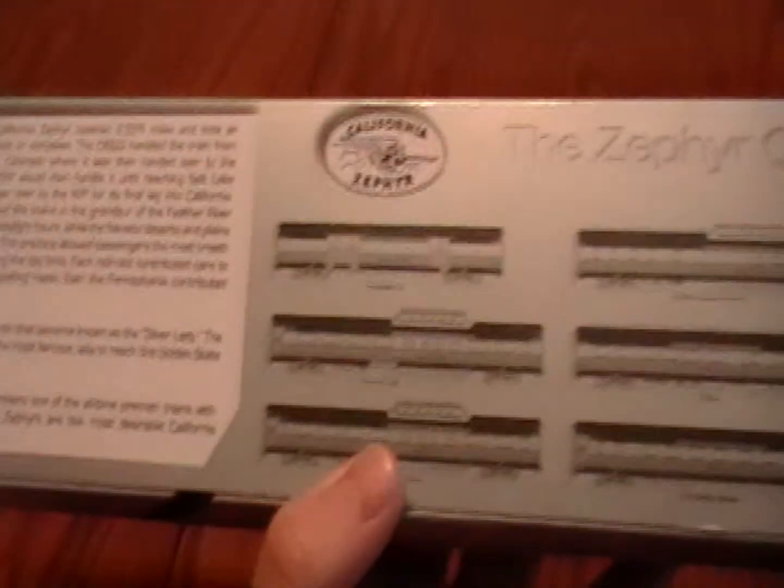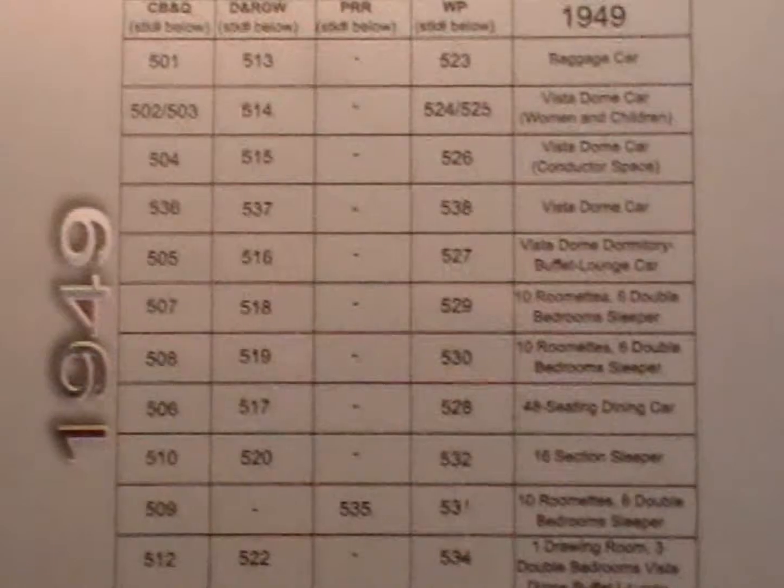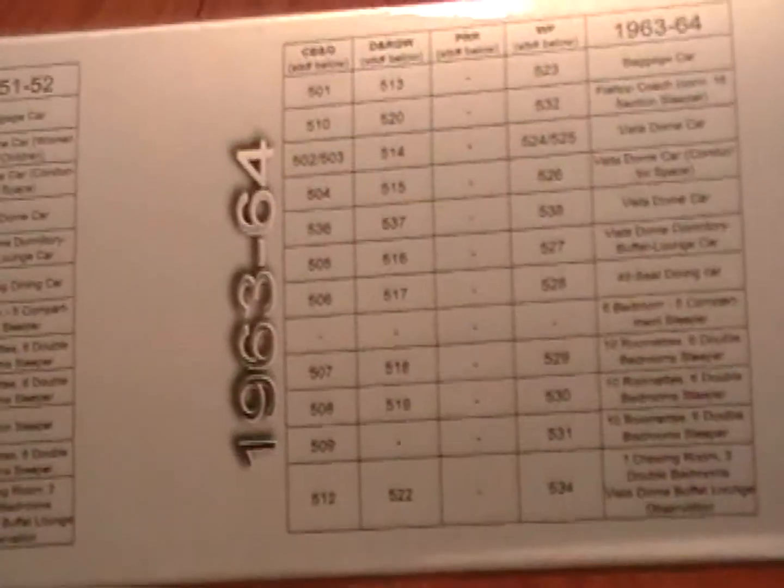So yeah, it's a very, very nice car. I really like it, and I'm glad I finally have it. Here's some pictures of the other cars that were on the California Zephyr. Broadway Limited actually sells these cars, and you can then make a complete set out of them. In fact, they have some suggested lists here of what California Zephyr you want to make and what cars you should buy in order to have an appropriate set.